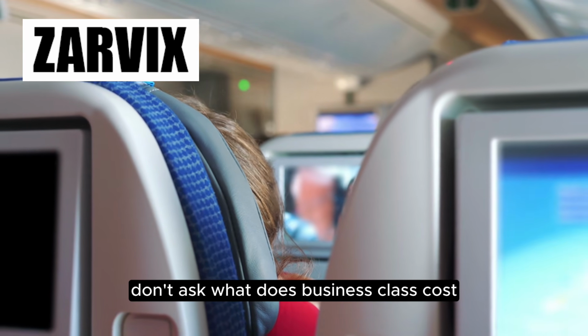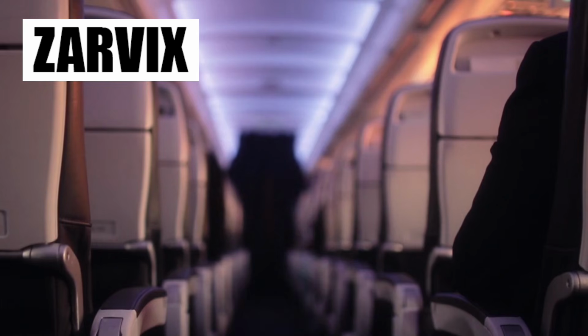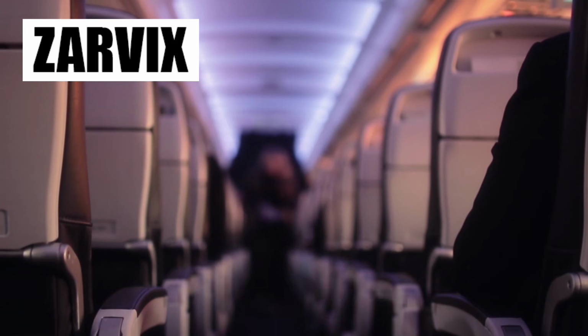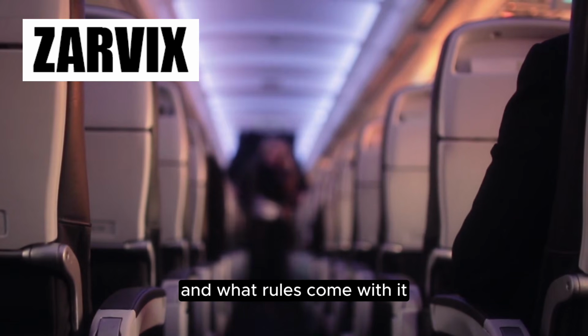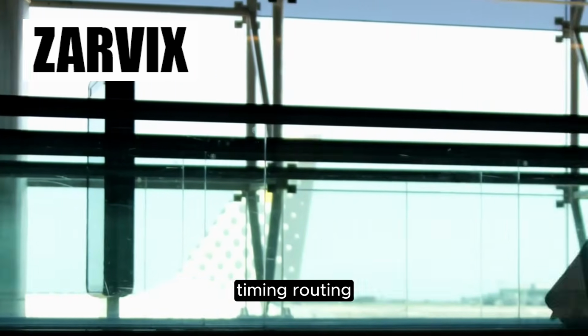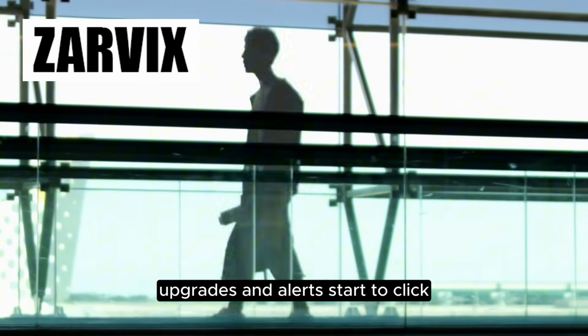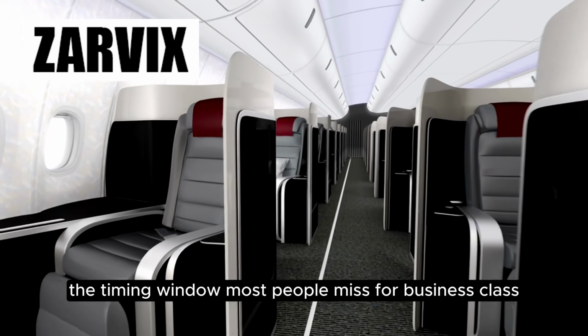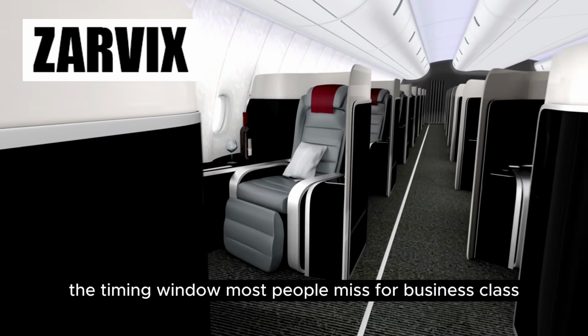The practical mindset shift is this. Don't ask, what does business class cost? Ask, which price tier is available today and what rules come with it? Once you think that way, the rest of the tactics, timing, routing, upgrades, and alerts start to click. Number 2. The timing window most people miss.